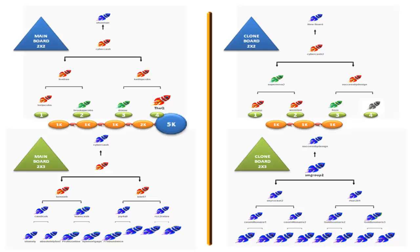Now, the last person that comes up is SM Group. And SM Group 2 will fill that spot on the bottom and goes over here and brings 2 more thousand to SM Group, to Cybercash 2. So now in total it's another 5,000 to the same person, only his second position. There are 3 more positions coming after this, so there's another 15. But never mind that. Just look at this.